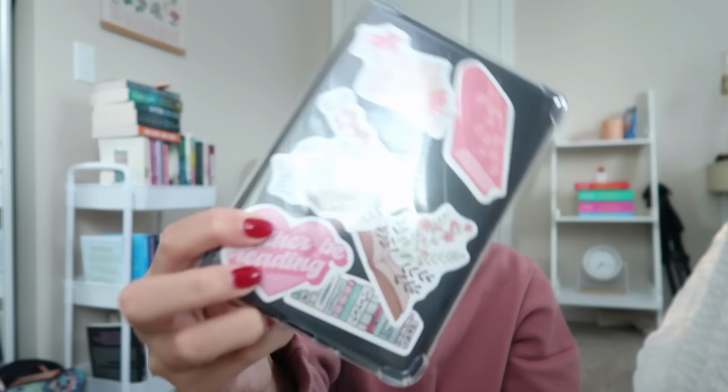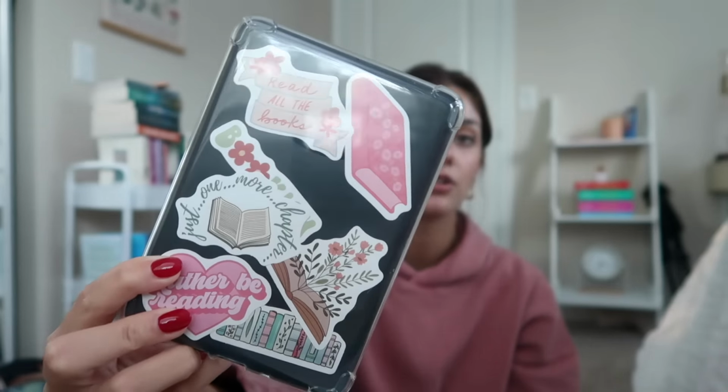I want to redecorate my Kindle. This is my Kindle currently. Obviously, the stickers are all messed up as well. But I have a bunch of other stickers that I want to go through and pick out, and arrange them to look how I want. So let's do that.